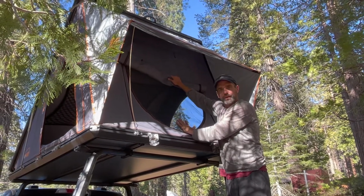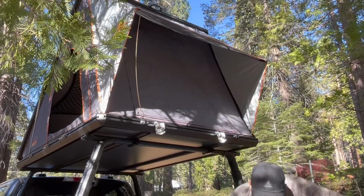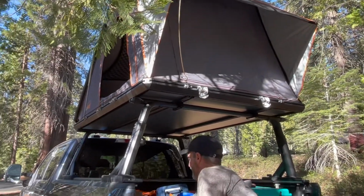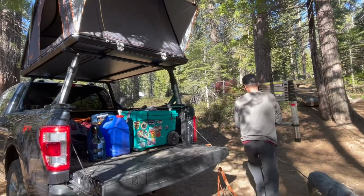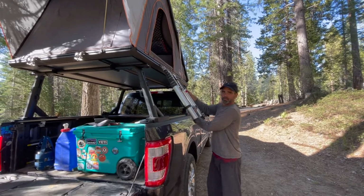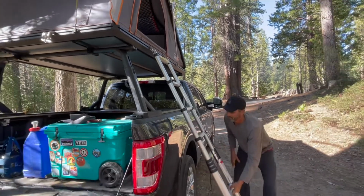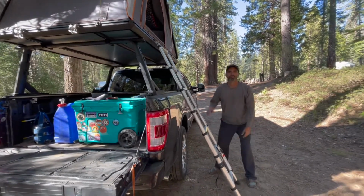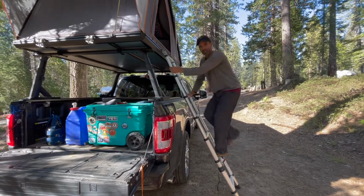This is the first window that I'll show. The second window, and the best way to get up to this, that we have is a telescoping ladder. We need to come over here. First thing I do is click in the ladder, un-Velcro it, and voila. I now have a way up to our wonderful upstairs.